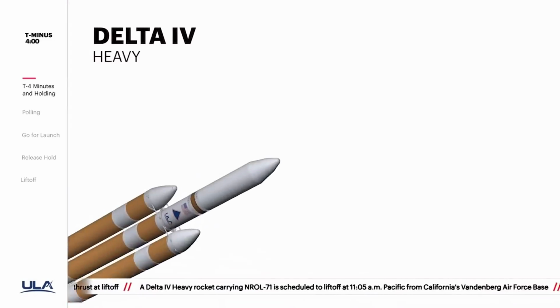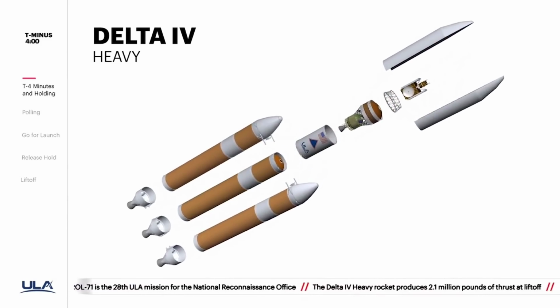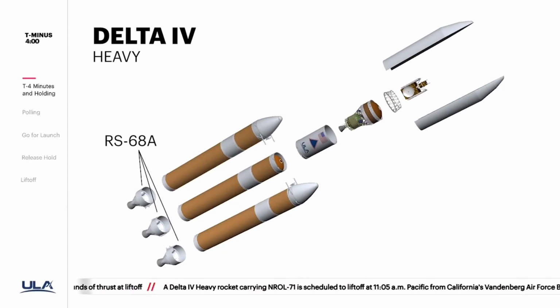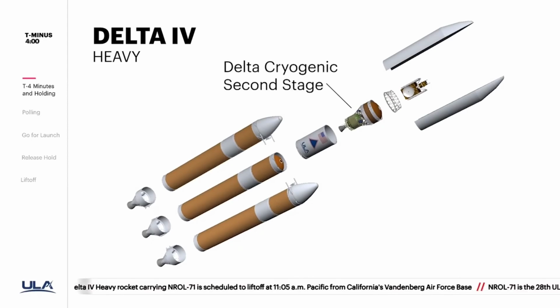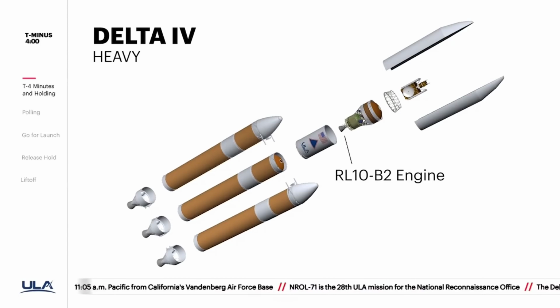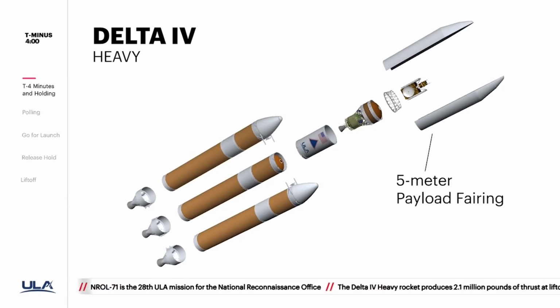ULA is using a Delta IV Heavy rocket to launch the NROL-71 mission. This is the 38th Delta IV launch since the inaugural flight in 2002 and the 11th flight of the Heavy configuration. Produced in Decatur, Alabama, the Delta IV Heavy, the nation's proven heavy lift launcher, is comprised of 3 common booster cores, each powered by Aerojet Rocketdyne RS-68A engines, and a Delta cryogenic second stage powered by an Aerojet Rocketdyne RL-10B2 engine. The NROL-71 payload is protected during ascent by a 5-meter diameter payload fairing.